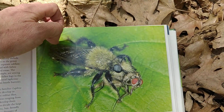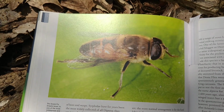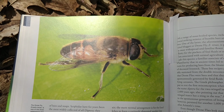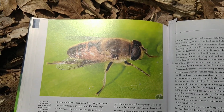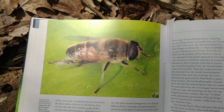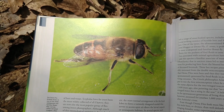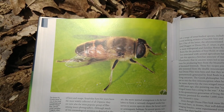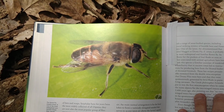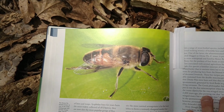Now let me flip forward, because here is another kind of fly that mimics bees. That one looks a lot more like a honeybee. This fly belongs to the group known as the flower flies or the hover flies. They're incredibly important pollinators. In fact, it's widely believed that after the bees, which are the world's most important pollinators, flies are the world's second most important pollinators. They're incredibly, incredibly good at what they do, and they pollinate maybe not so many crops as bees do, but a tremendous diversity of plants.